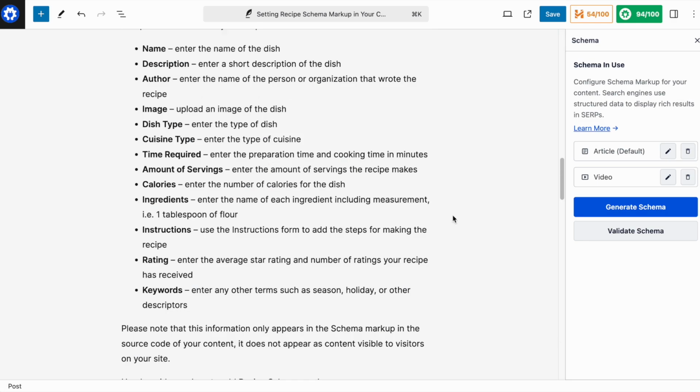After you've created your schema, there's one more step. You have to save the page that you added the schema to. So click the blue Save button. That's it. Now you've added video schema to your page and dramatically increased your chances of ranking your video content in Google's video search.